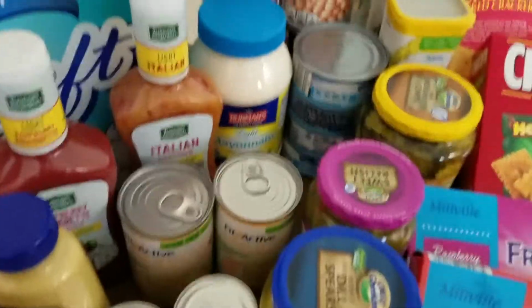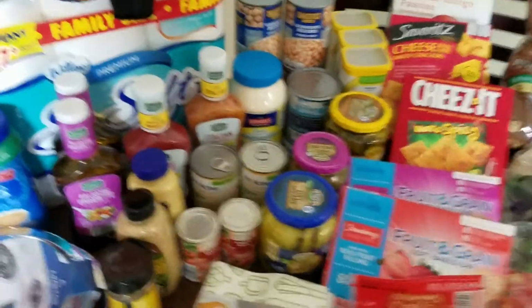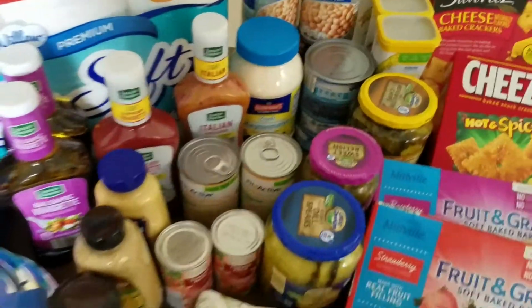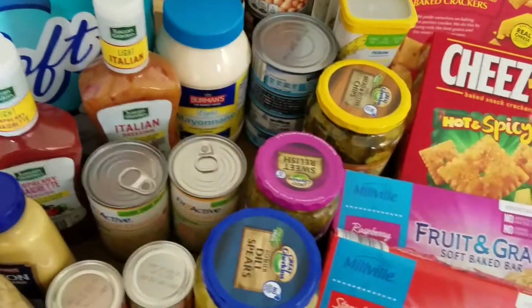We got 2 things of tuna. In the event we don't go to Six Flags tonight, we will be making tuna melts. I was running low on reduced fat mayonnaise, so I got that from Aldi. I'm happy that they're continuing to carry that.